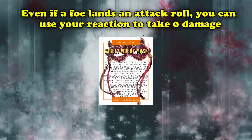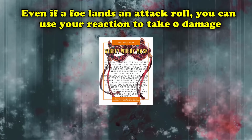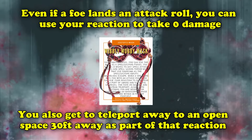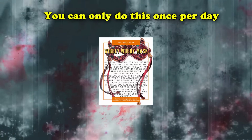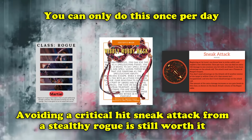If you happen to get within harm's way while wearing the mask, and a creature hits you with an attack roll of any kind, you can use a reaction to take no damage and teleport to an open space within 30 feet of you, exactly as if you had cast Misty Step, but without casting a spell. You can only do that once per day, but if it avoids a rogue getting a sneak attack on you, it can be very, very worth it.